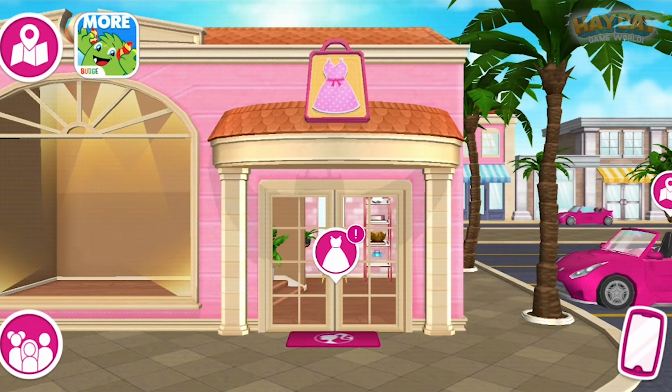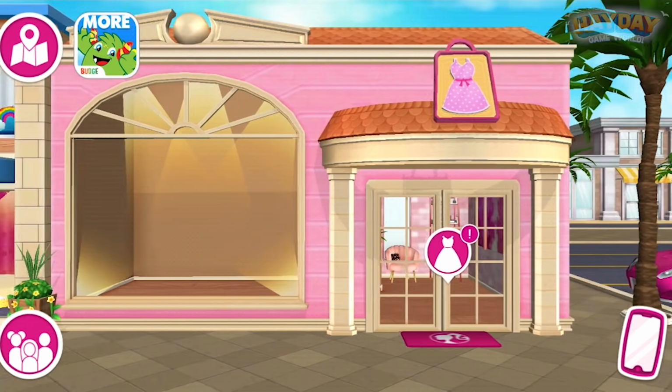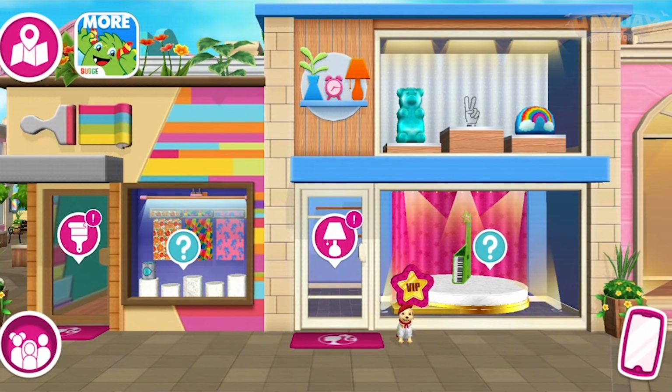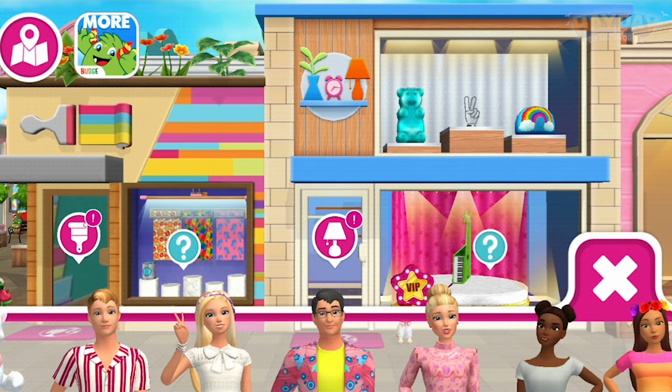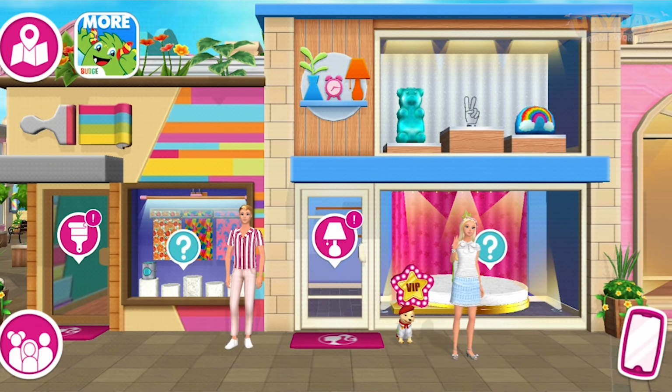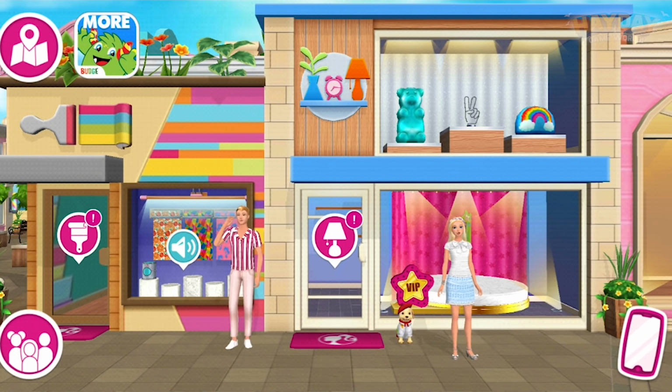Fun? Friends, fashion, you can have it all at the Hub. Ken! Barbie! Want to be color coordinated? Then visit the paint store. It's got paint and wallpapers of all styles to make sure you can color your world your way.